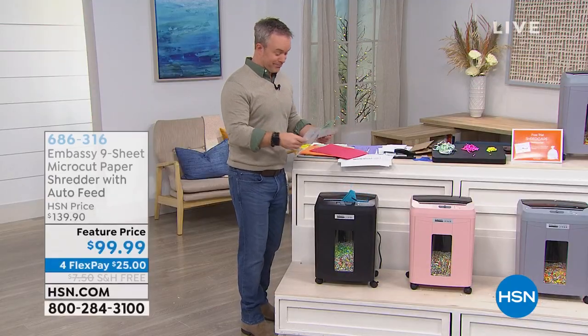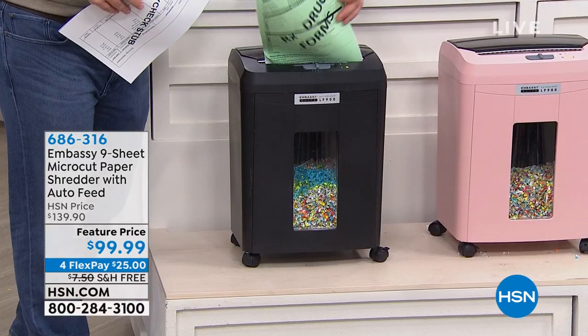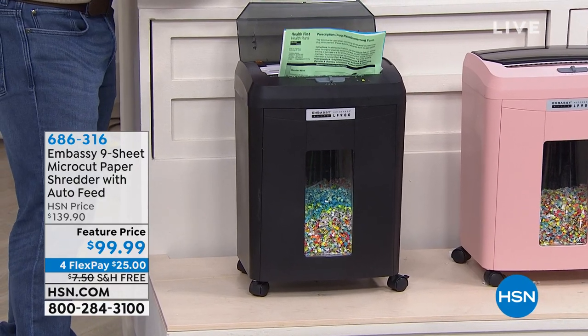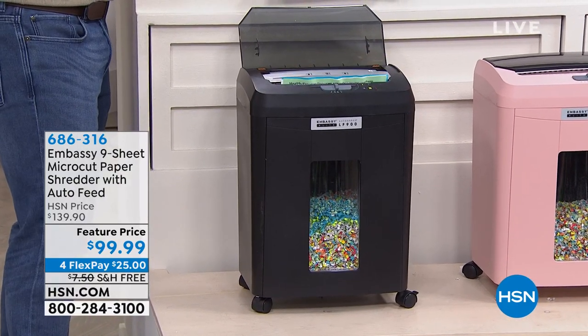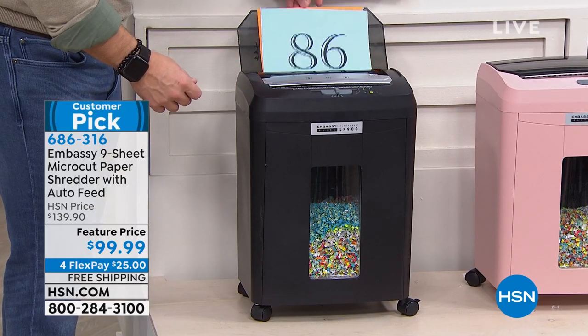But I am lucky because I'm one of the thousands upon thousands that have the Embassy Shredder. But this is the version I don't have. This is the auto feed. This one has the micro cut. This is an under $100 price point for the leader when it comes to names in shredding, Embassy.